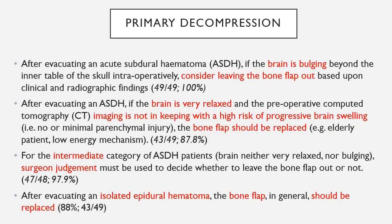Given the outcomes differences for evacuated acute subdural hematoma and epidural hematoma, these entities were considered separately. For acute subdural hematoma, as noted earlier, a bulging brain outside the inner table should prompt consideration of leaving the bone flap out. There was 100% agreement on this statement. Conversely, if the brain is very relaxed and preoperative imaging had none of the central or cardinal features listed earlier, the bone flap should be replaced. For intermediate cases, the surgeon must use his or her judgment. Bone flaps should be replaced in the case of evacuating an isolated epidural hematoma.